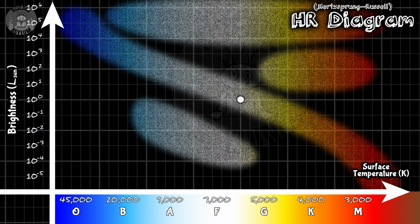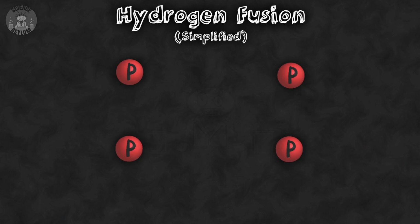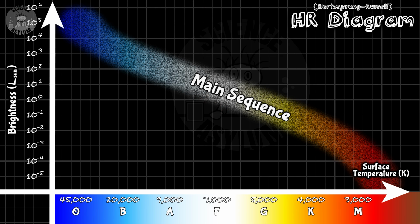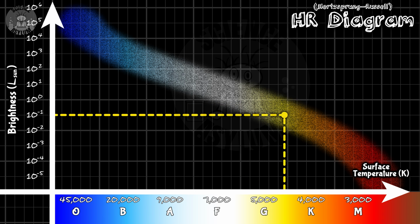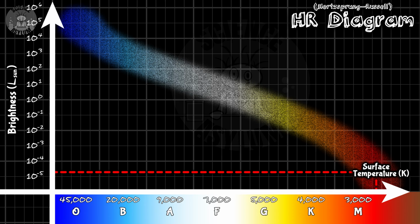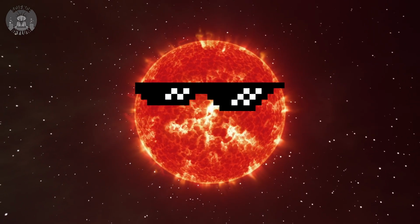Aside from allowing our existence, it's fairly unremarkable. It's currently in a region of this graph called the main sequence. All stars in this region are primarily fueled by sustained hydrogen fusion, and they'll be here for most of their lives. But if we look at lower mass stars, we can see they're dimmer and cooler. Eventually, we get down to the red dwarfs. They're the coolest stars. They could sit on the main sequence for trillions of years.